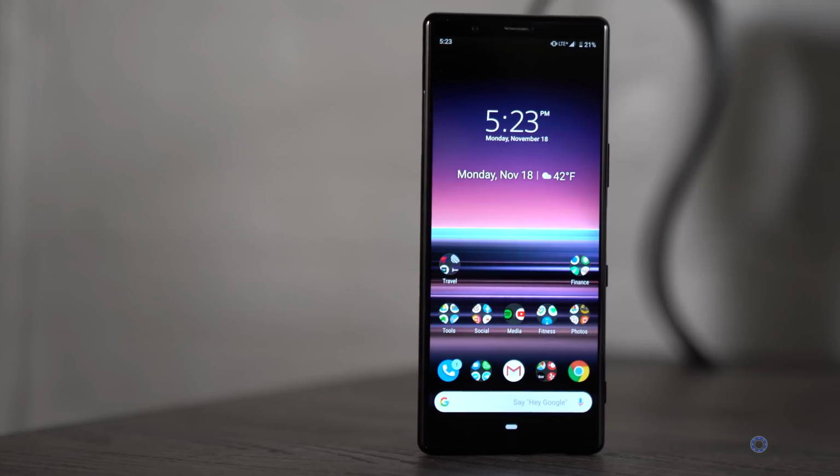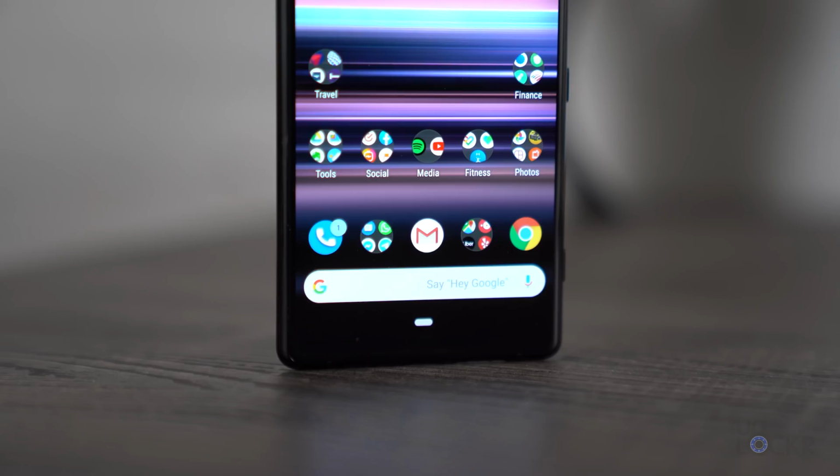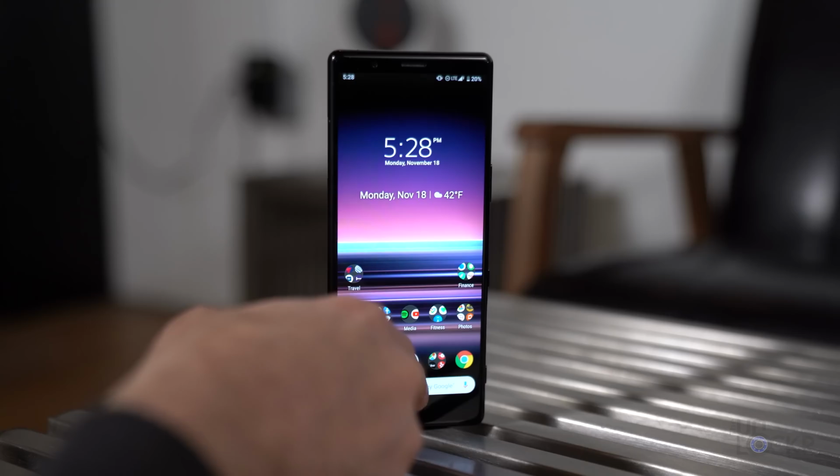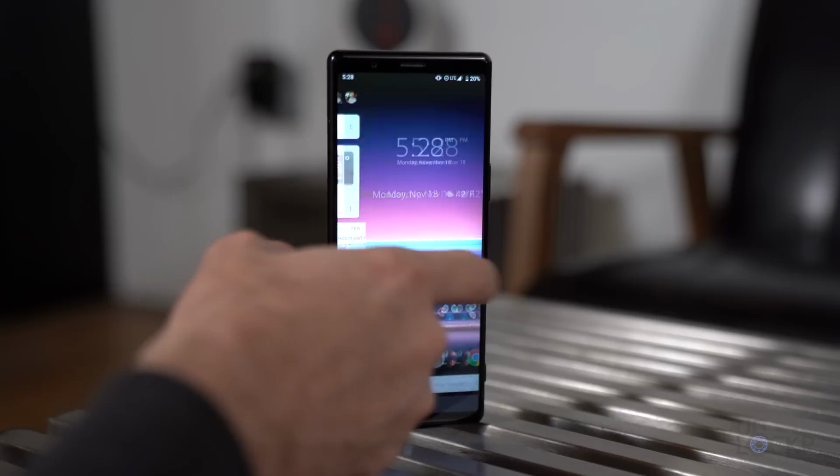There you go. Like I said, bit of a work in progress. But enough about this room. Let's talk a little bit more about the phone. Firstly, something I love about this phone is that it is essentially running the Pixel launcher, so it's a very stock-like Android experience, and thanks to that, coupled with the Qualcomm Snapdragon 855 chipset inside here, it's actually really smooth.